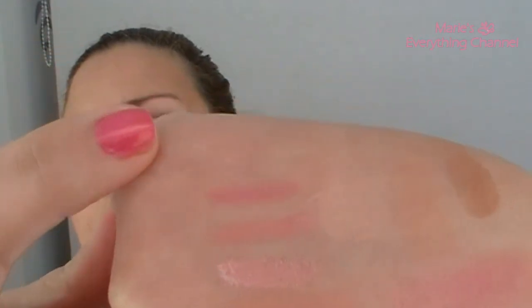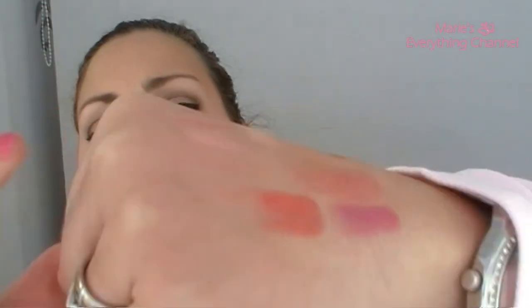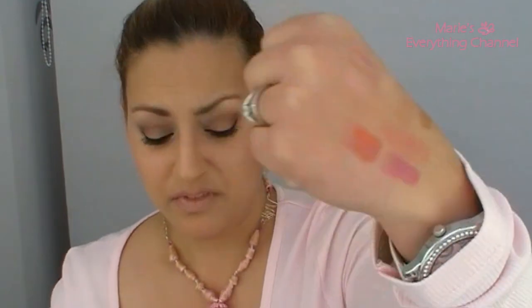These are the ones from the Kardashians. With that one too. And the bronzer over here. So yeah, that's what I bought a few days ago.